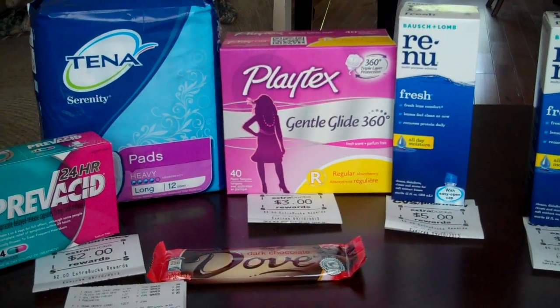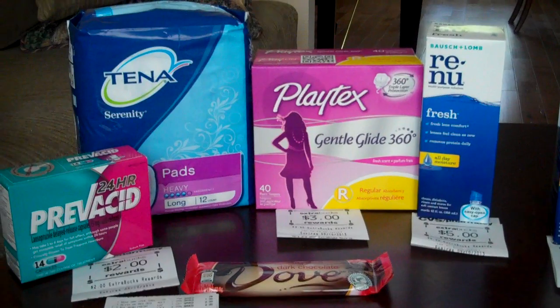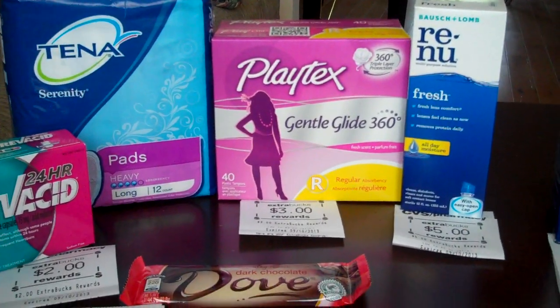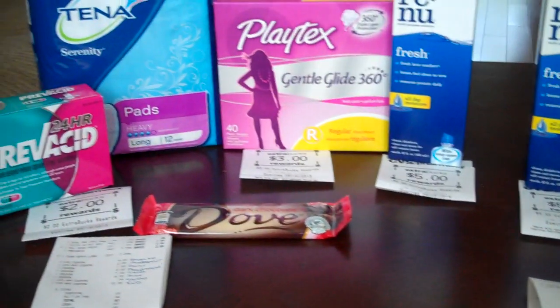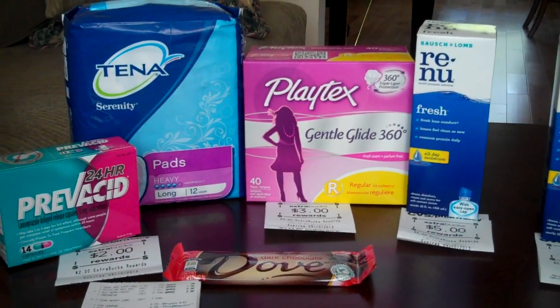Again, I did the Renu, same exact thing. I couldn't use my CVS coupon because mine I have to spend $12. So Renu, that's the same deal. The Playtex are $7.99, and you get back a $3 ECB. And here's that ad right there. I had a $3 off coupon. It was internet printable. I do not think that they are still available. I got it a while ago.